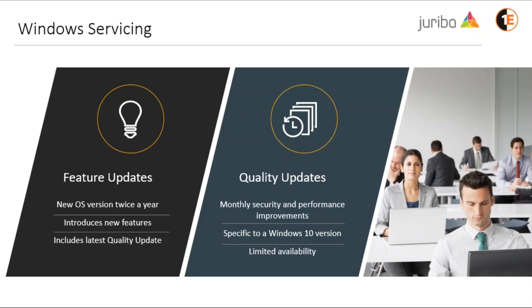So the first of these feature updates was the 15.11 version that was released in November 2015. So that was the first feature update after the initial release of Windows 10, which was, I suppose, a 15.07 release back in July. And that was followed by 16.07 and 17.03, and just last week, if you hadn't heard, the latest release, 17.09, came out.